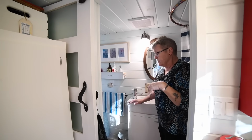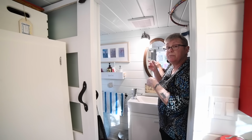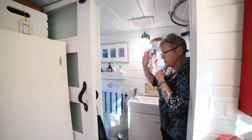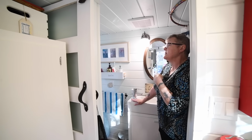I have an RV toilet. My landlord has a septic tank, and it's been run close to me, but not all the way. So I have about 50 feet to walk with the bottom part of that toilet once a week to empty it, which is my least favorite job. But it's an easy system.